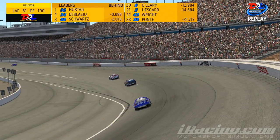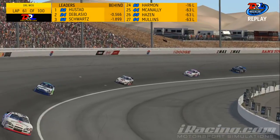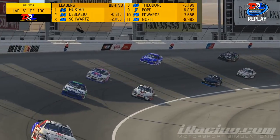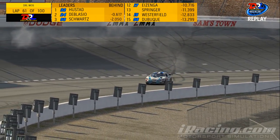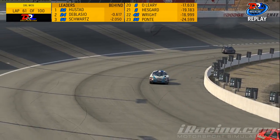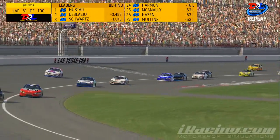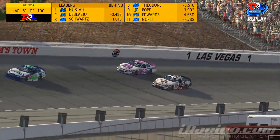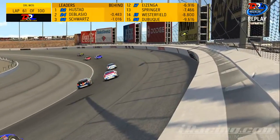Oh, it looks like Hesgaard just makes contact with the 38, gets on him, and can't get off of him. Oh, we just caught the tail end again. My apologies, ladies and gentlemen. Trying to get this carnage here, so we can see what happened here. Nope, that is. I do apologize. We did catch the tail end of that.